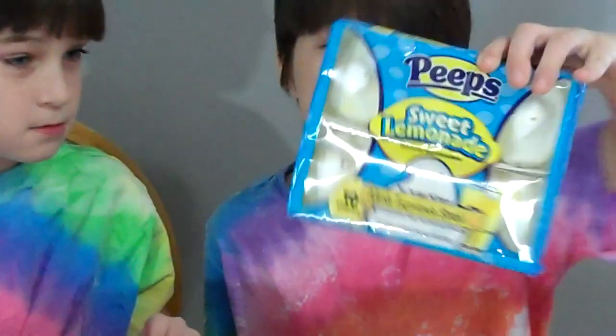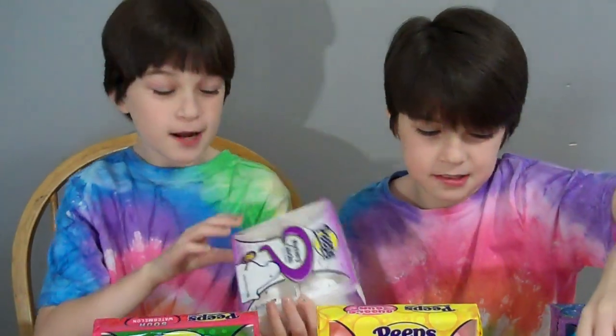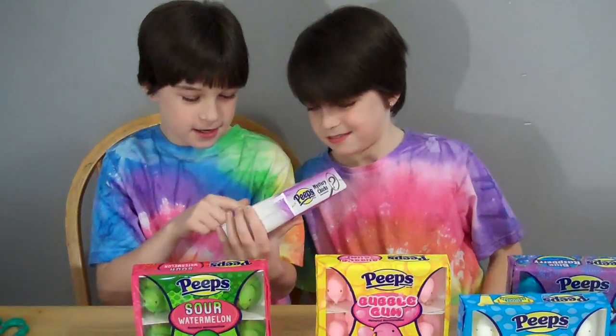And we have sweet lemonade. I'm really excited for the sweet lemonade the most. We're gonna have to try to guess what these are, like, so I think they're all different. So we're gonna have to guess. So I guess we're gonna get started.